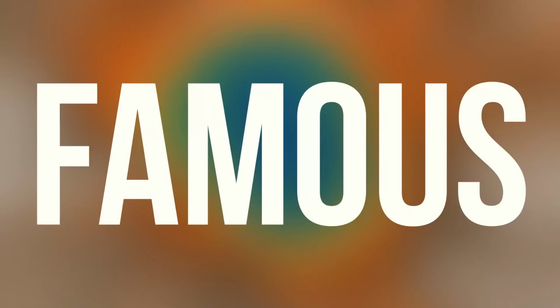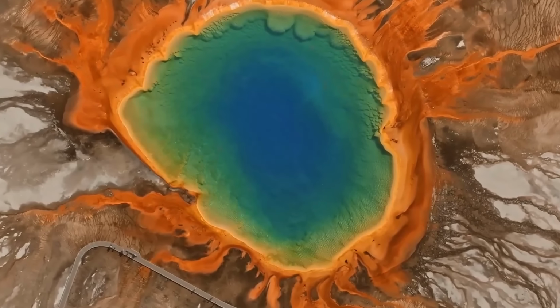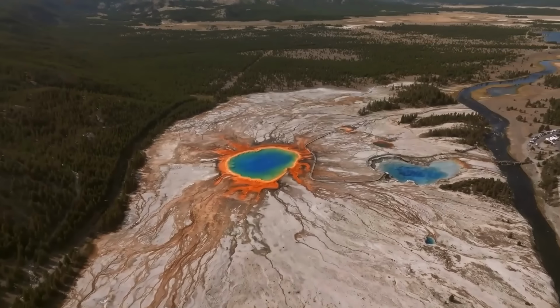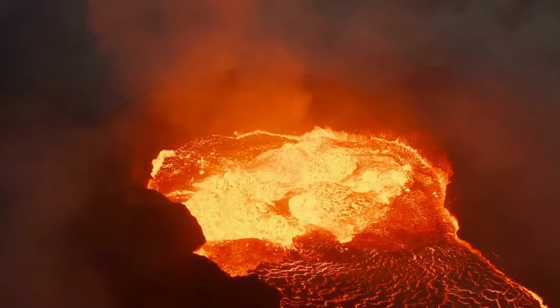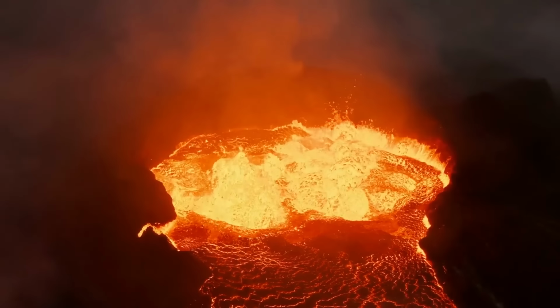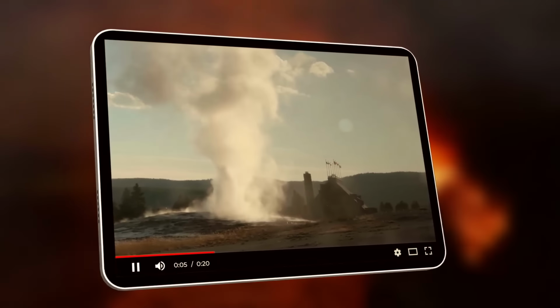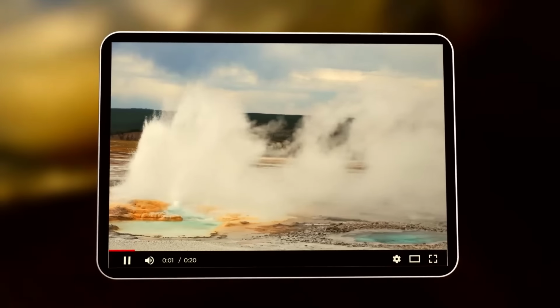One of the most famous continental hotspots is, I bet you know it. Yep, the one beneath the Yellowstone caldera. By the way, the caldera is a vast volcanic crater, especially one formed as a result of a massive eruption that led to the collapse of the mouth of a volcano. The Yellowstone hotspot is basically the creator of Old Faithful and the rest of the hot springs and mud pots for which the national park is famous.